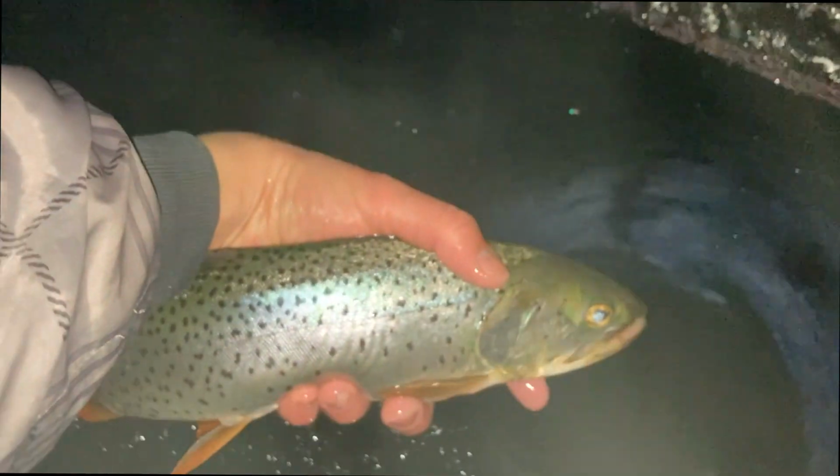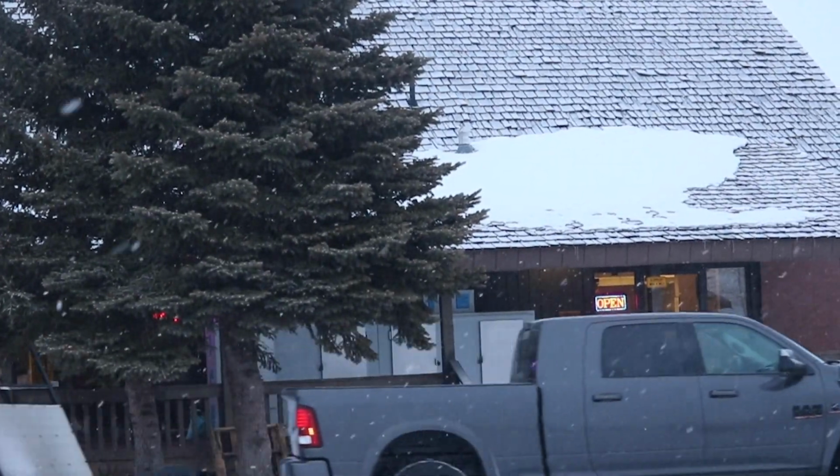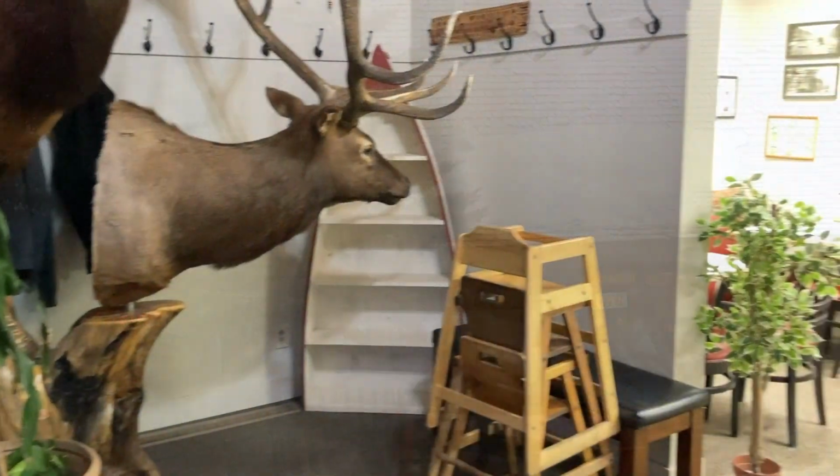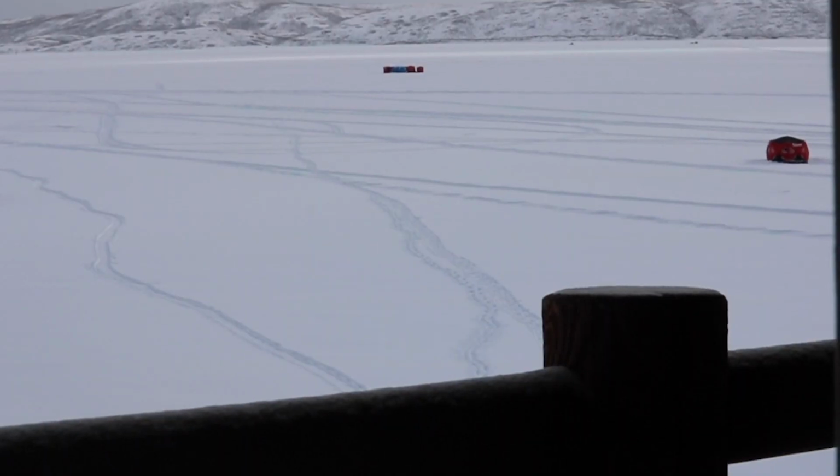I gotta say, we really enjoyed spending the whole weekend up there at Strawberry Reservoir. The best part was being able to come right back to the lodge, which was just so close to the lake, and I actually had the chance to go out and fish like 4 or 5 different times.